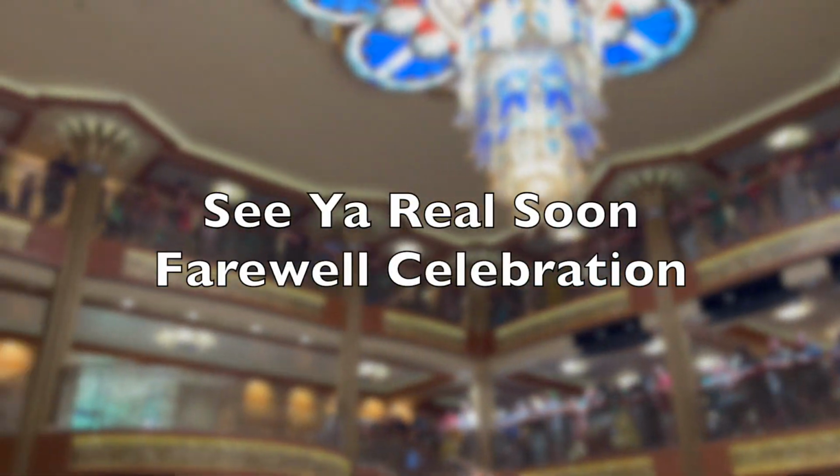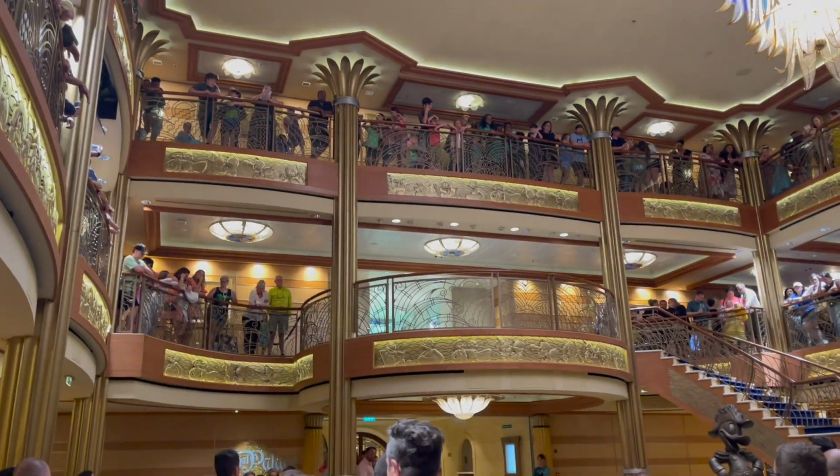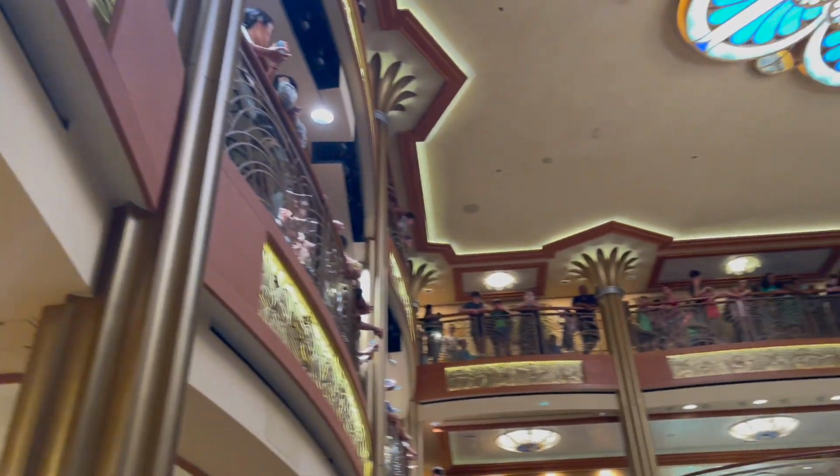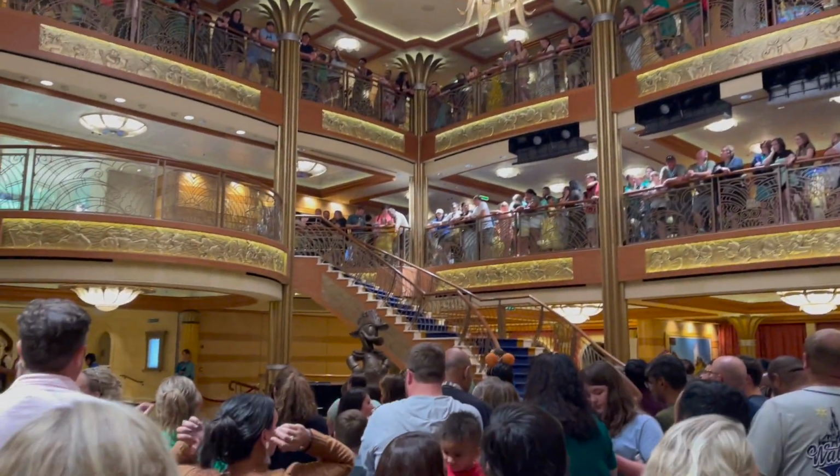This is the See You Real Soon party that they have the night before we disembark. So they just do it in the main atrium. People lined up all around and down here at the ground level.